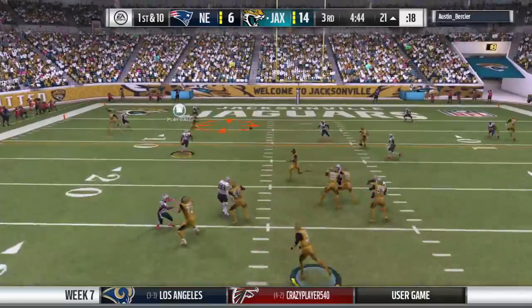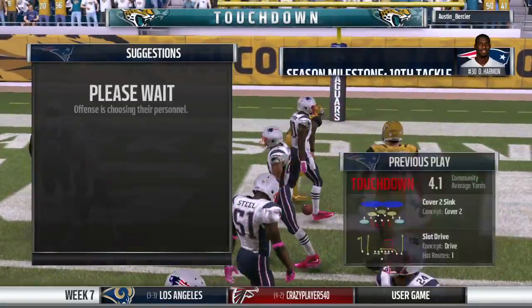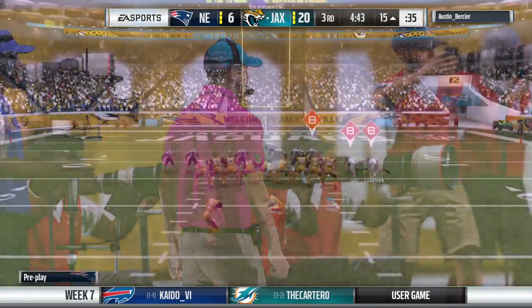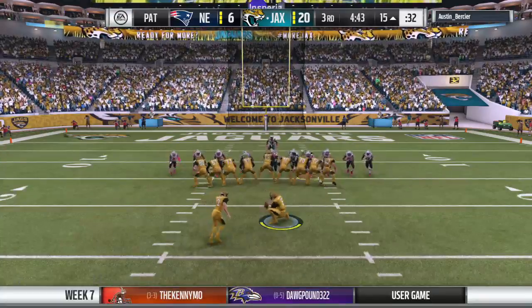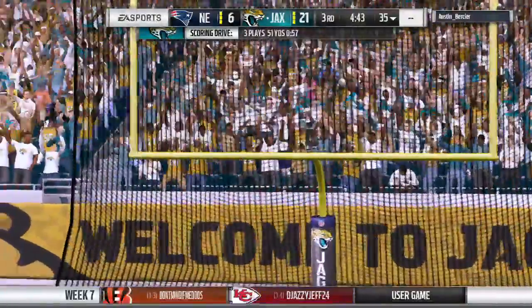On first down, Bortles. This will be caught at about the 3. And he takes it in. Touchdown, Jacksonville. Marquise Lee, his 3rd touchdown now on the year. And the forced turnover on defense leads to 6 points.